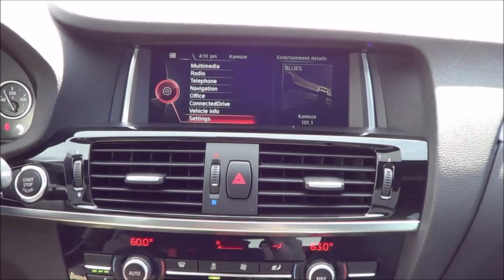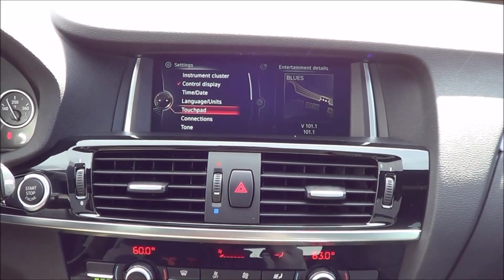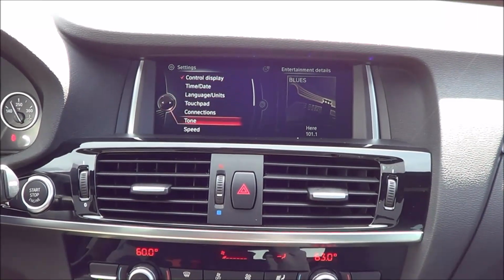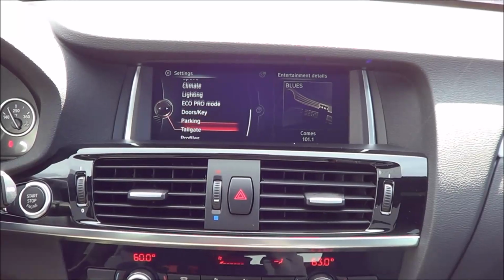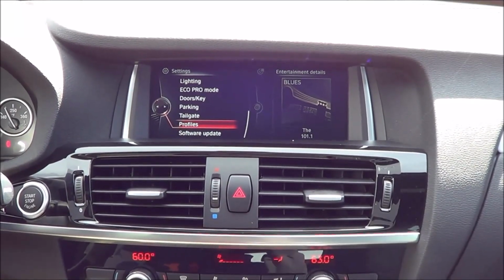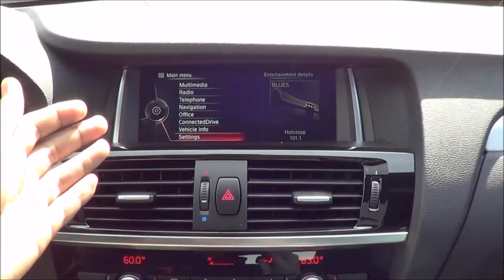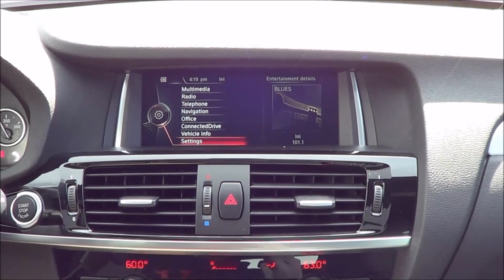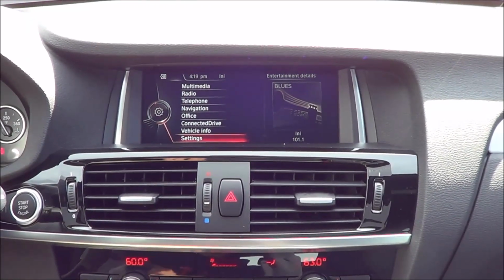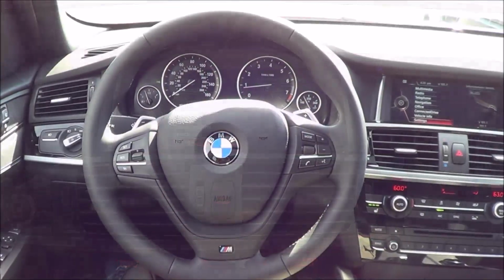There's also many different settings you can change as well, like your instrument cluster, time and date, your touchpad settings, tone, speed, climate, lighting, lots of stuff. You also do have ambient lighting in this vehicle as well. Overall, I really do love the iDrive system, and it's certainly one of the best infotainment multimedia systems in the business now. You really couldn't say that about the iDrive system about 10 years ago, however.